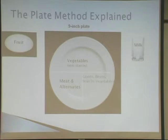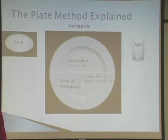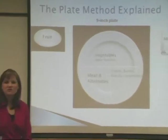As you can see, with the plate method, you're actually including every food group, but in portioned amounts that help you to lose weight, help you to feel more satisfied, and it's easy to plan. So now let me show you some samples using real food. What I have here is a 9-inch plate in front of me that I've already portioned for you.